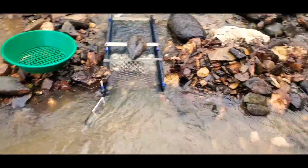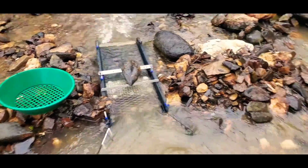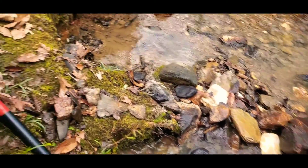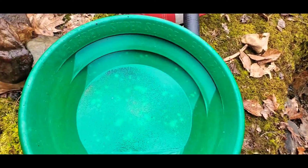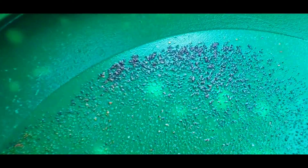But I've just been moving rocks. You can see I piled up a bunch of rocks real quick, but I didn't really run much material. It's all rock and overburden. And the test pans I've done have just showed fine dust. But I finally got through the rocks and found what I call pay layer.